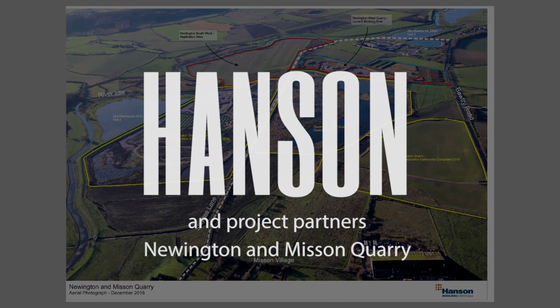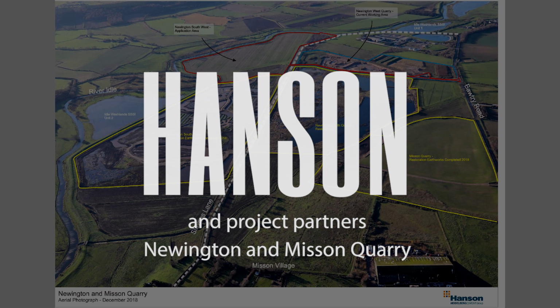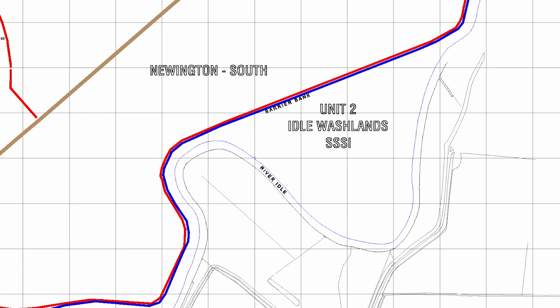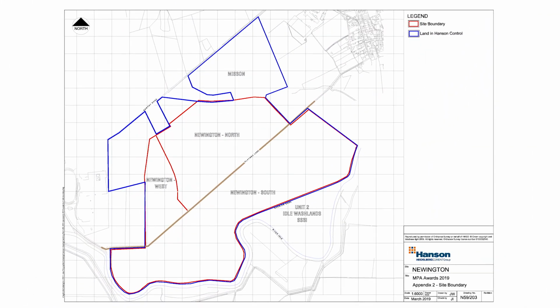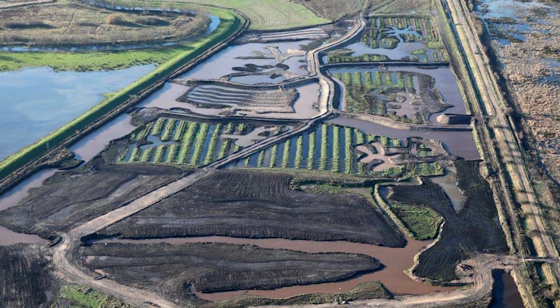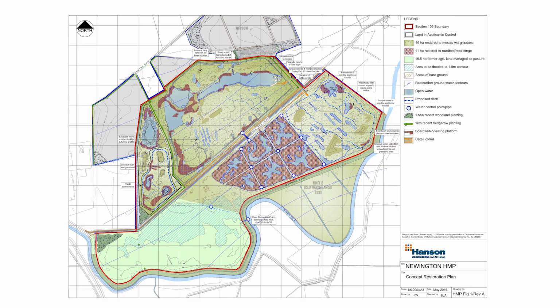At Newington and Misson Quarry in Nottinghamshire, a large 100-hectare sand and gravel quarry, the plan by Hanson is to create wetland, grass and woodland. The site lies next to the River Idle Washlands SSSI, which is important to roosting and feeding populations of wildfowl and breeding waders. Restoration of the quarry will help expand and connect precious habitats to those in the SSSI.